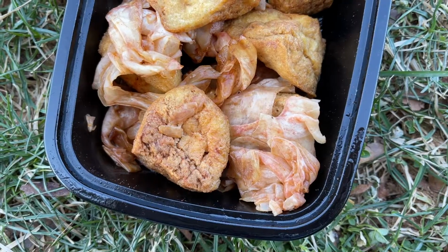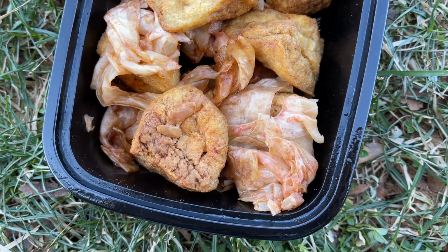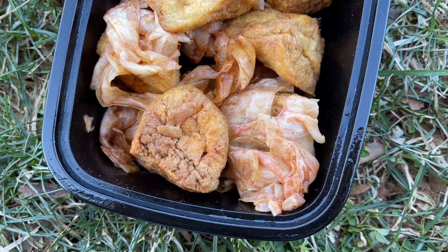The tofu in a classic stinky tofu preparation is fermented and left to quote-unquote rot for a period of time. So that time period varies. Sometimes it could be just a matter of days or weeks or months or even, from what I hear, years.